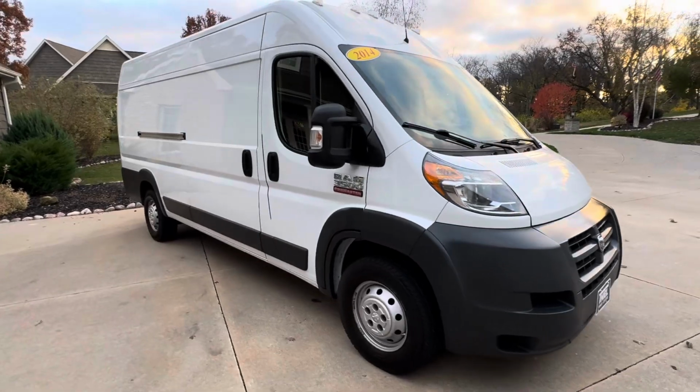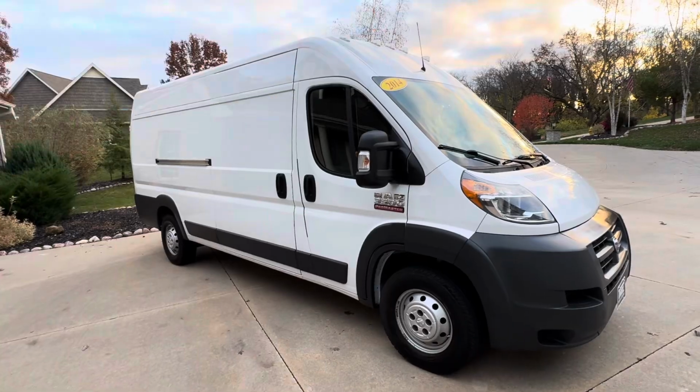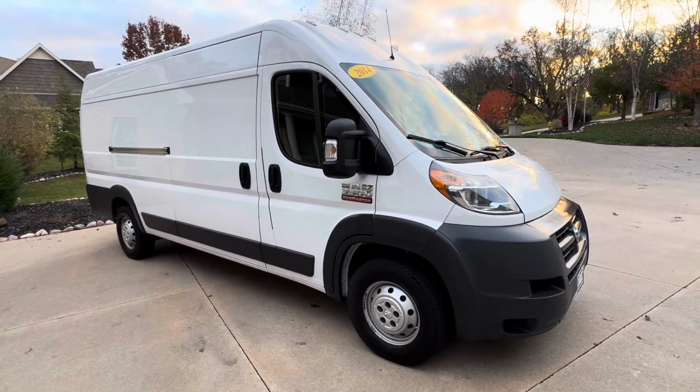Again, guys, 2014, only 98,000 miles. It is the long wheelbase, tall van. Beautiful, beautiful one owner, ready to work, ready to make you some money.